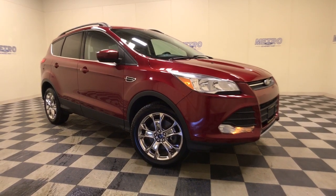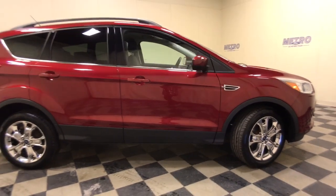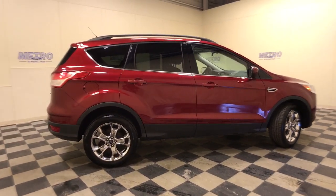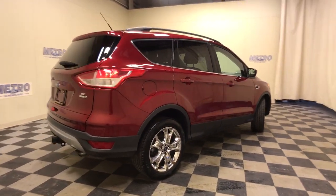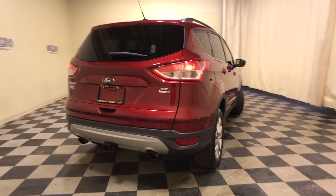Take a moment to check out the 2016 Ford Escape. This vehicle is an outstanding buy with fewer than 90,000 miles on the odometer. Get all the tools you need to make adventures comfortable and stress-free with this capable, comfortable Escape.